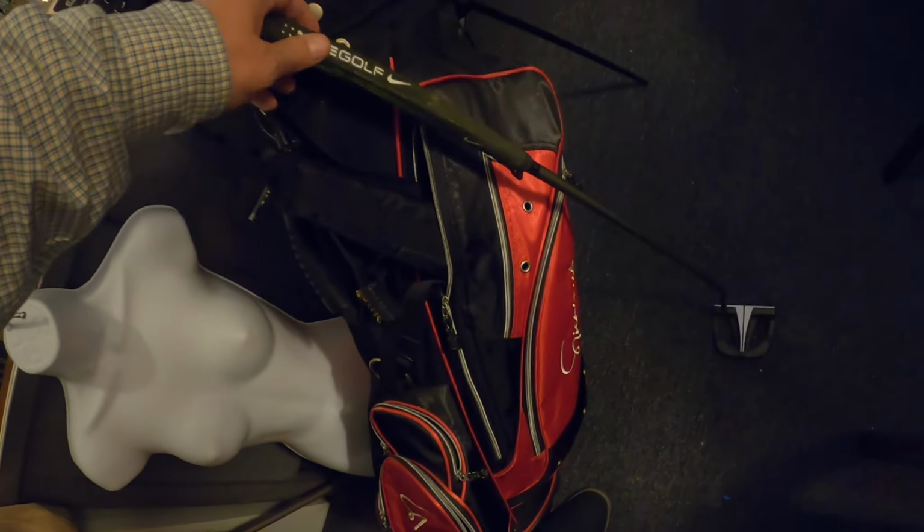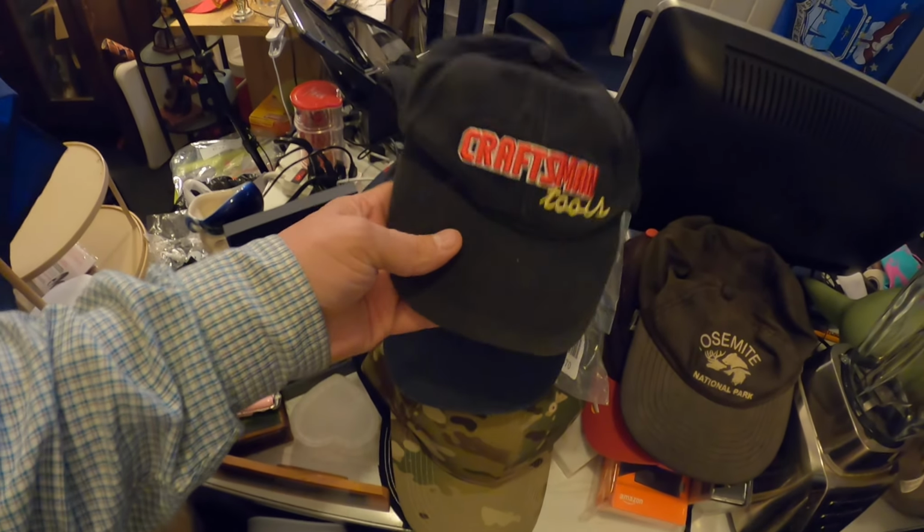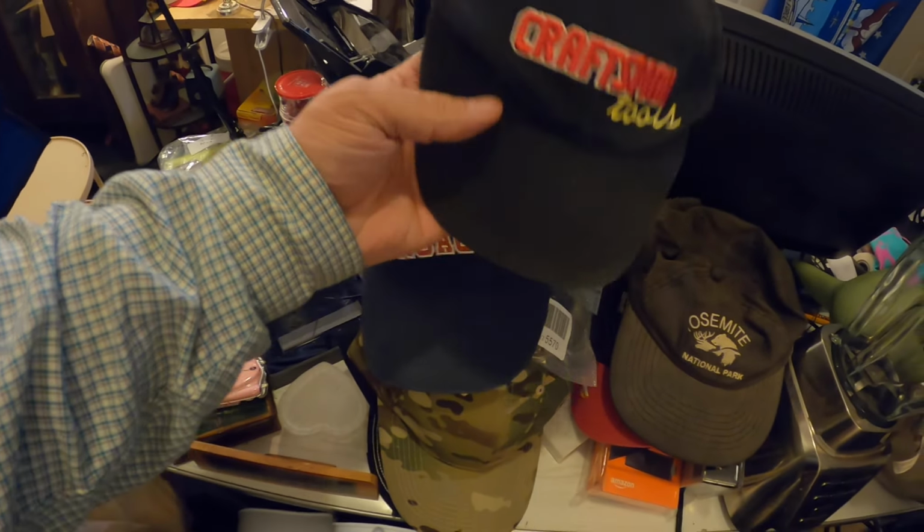And then of course I've got to pick up the hats. This is an Atlanta, what are these? The Hawks, the Dirty Birds. Put down in the comment section what that is. Yosemite National Park hat. Got a Craftsman Tools hat, and you know I don't pay more than $1 for a hat, so these are all about $1 a piece. Chicago. Don't know if that's the Red Sox or what that is. I'm not real sure on baseball teams. I'm just not real familiar with them.